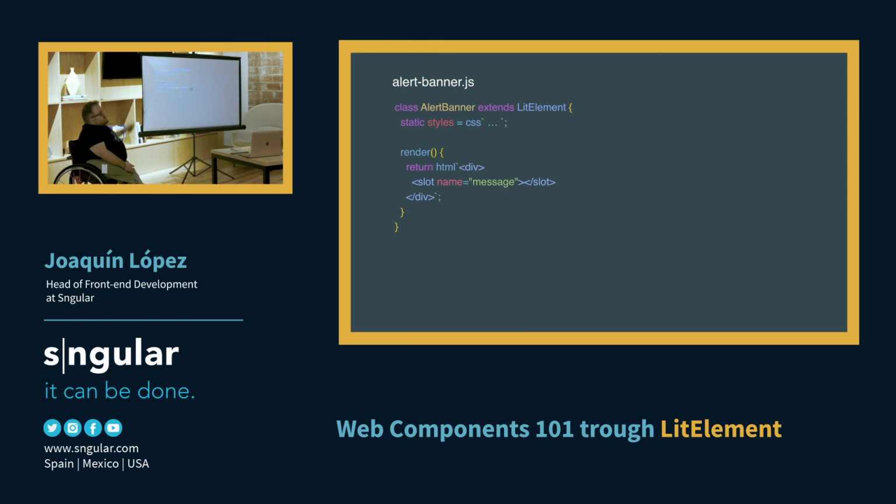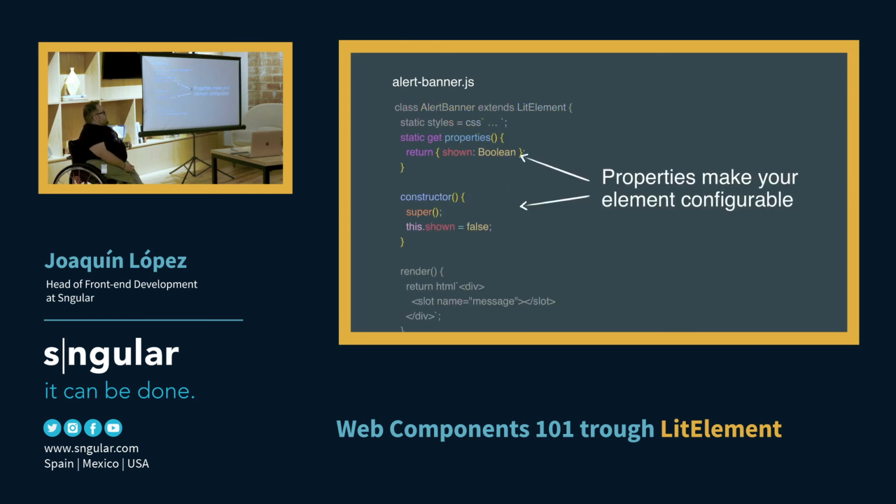Okay, let's do that here. This is the same component that we already have. We're going to add some property here. How do we create the properties? We have to use a static getter method with the name properties, and we have to return an object with the name of the property and the type of that property. Also, we have more options, but we can leave this for a future talk. Basically, this is the type of the property that you want to have in your component. It can be a string, a number, a Boolean, an array, an object. You can do whatever you want, but in that case, we need a Boolean to hide or not our component, right? So the name is shown, so we want the component to be shown or not.